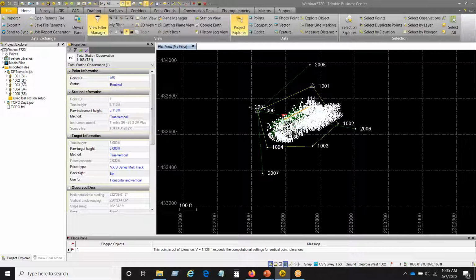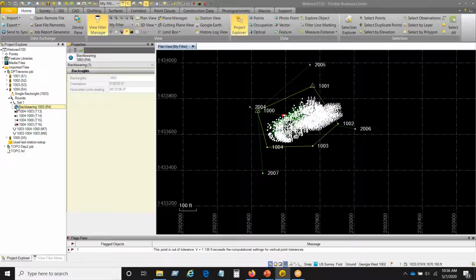Now a lot of times when guys are having trouble with their data, things don't look right, this is one place you can go and you can chronologically see how the crew set things up out there in the field. So this is all in chronological order. I can see how they set it up. I can see whether they used a last station setup. If I expand these out, I can see what they did. They did a single back sight. They turned rounds. They turned one set. Here's the observations for the set. Here's their back sight information. So I can see all that good stuff in there. I can see chronologically how they did stuff.